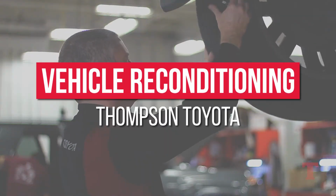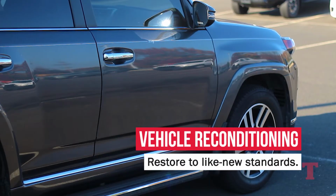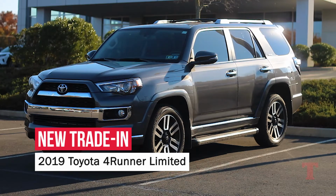Today I'm going to tell you a little bit about our reconditioning process. Our vehicle reconditioning process is what we do to take a used car and make it like new. Today we are featuring a 2019 Toyota 4Runner Limited.